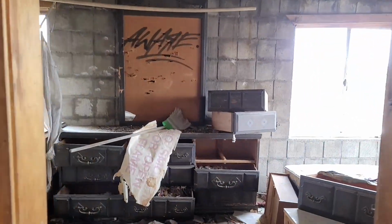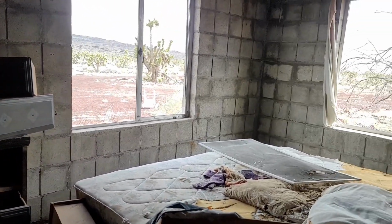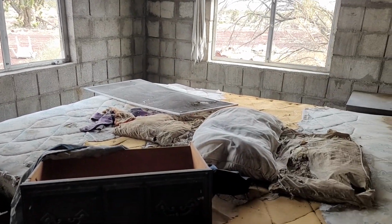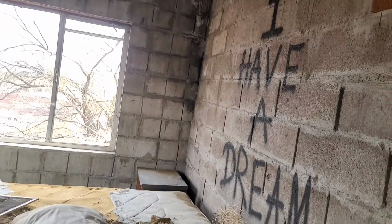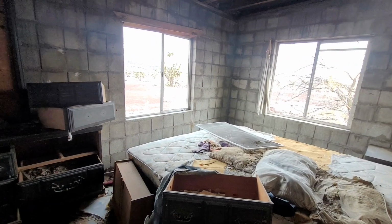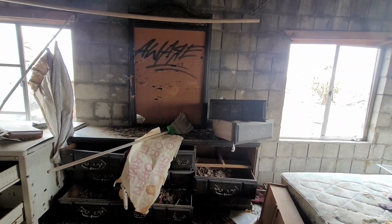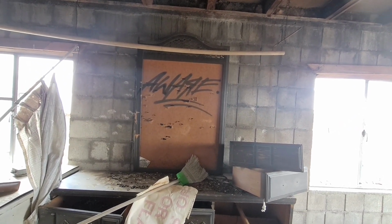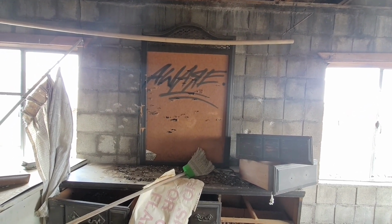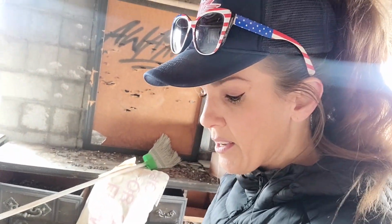This is the bedroom that had that I have a dream graffiti on the wall. So this was the bedroom, it's just a one bedroom house. Big old queen king size mattress there under the I have a dream headboard. And then they had a big old chest of drawers console with a mirror on it. And that graffiti there, Aware, that's a really well-known graffiti collective that operates in this area. Or at least they used to a few years ago. They did a bunch of really interesting art projects all over the desert. Some of their stuff was really cool.